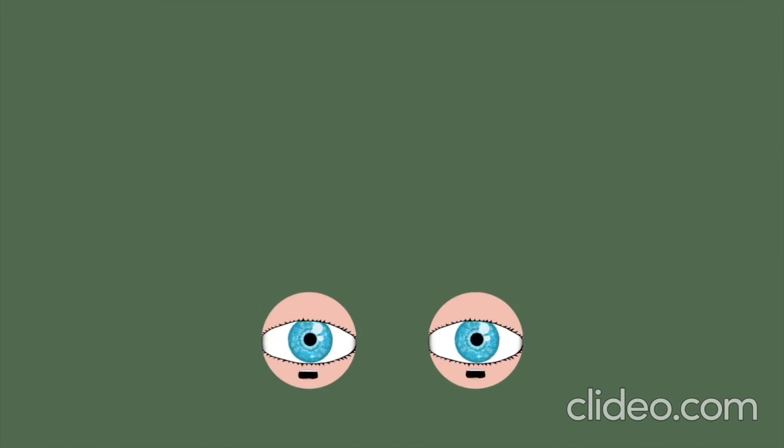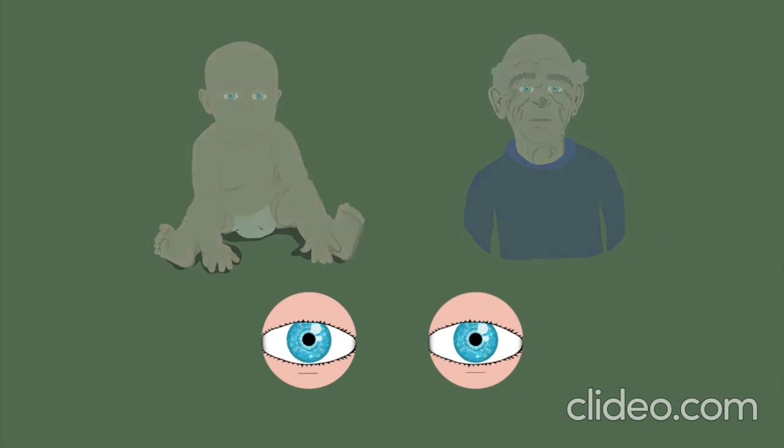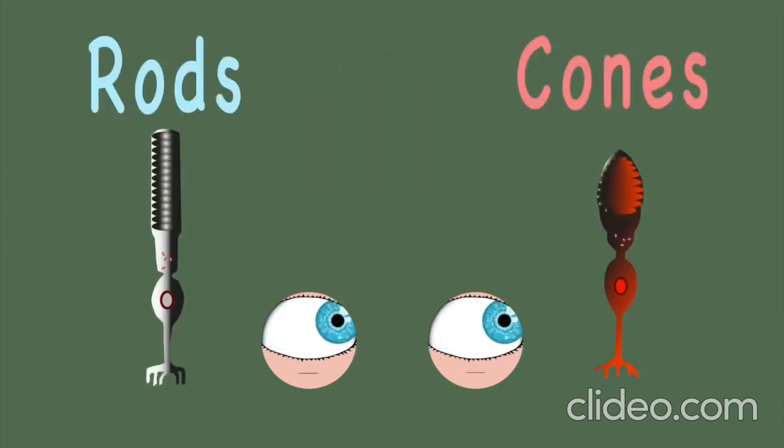Some cool facts about your eyes. They're about the same size as when you're born to when you're fully grown. Your retina, it has millions of photoreceptors, but you only have 2 types called rods and cones.